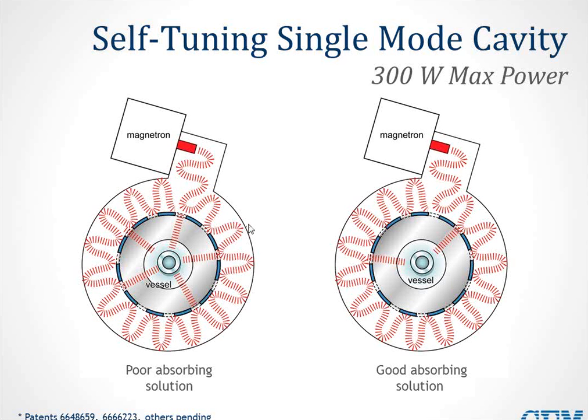What's interesting about the self-tuning capabilities is that if, say, you're running a neat reaction, and your reagents start off very nonpolar but go through a polar intermediate, you're not locked into choosing nonpolar, and then not optimally tuned for that sample when you get to your transition state, because this can continuously change throughout the synthesis and throughout the method.